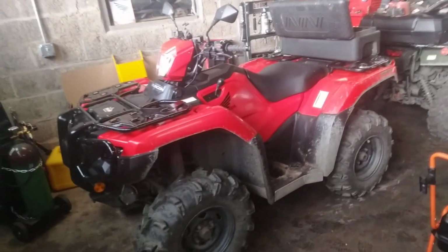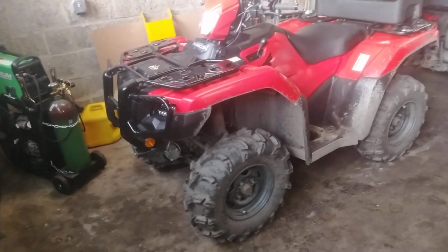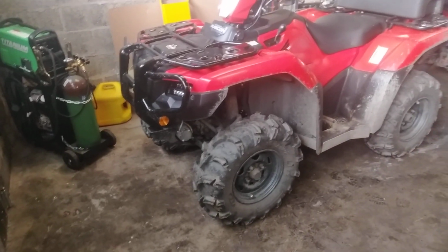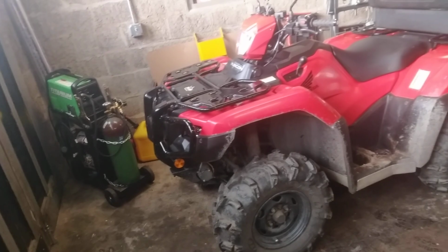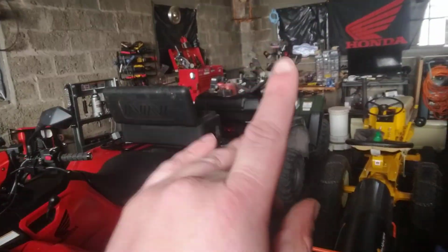I'm not saying these are must-haves, but just what I have and what I think are must-haves. Obviously, everyone has their own style of riding and things that they think they have. So I'll do the best to remember where I got everything. We're going to start with the Rancher because that doesn't have as much stuff, and the stuff sitting on the back box is what I carry in my box.